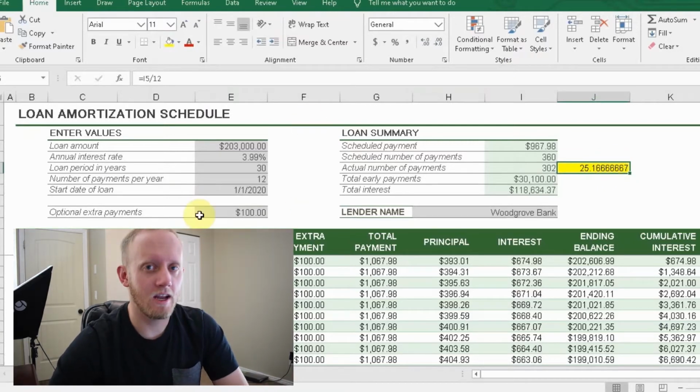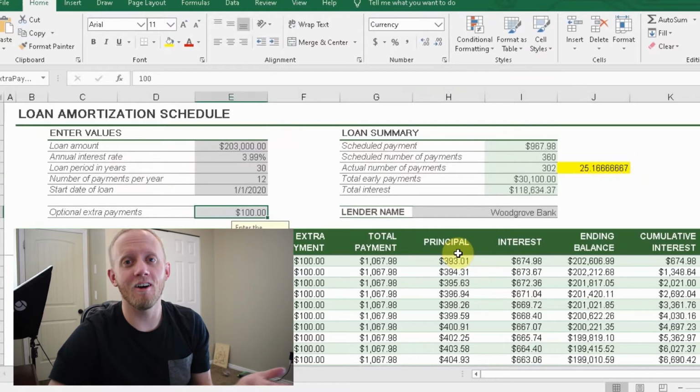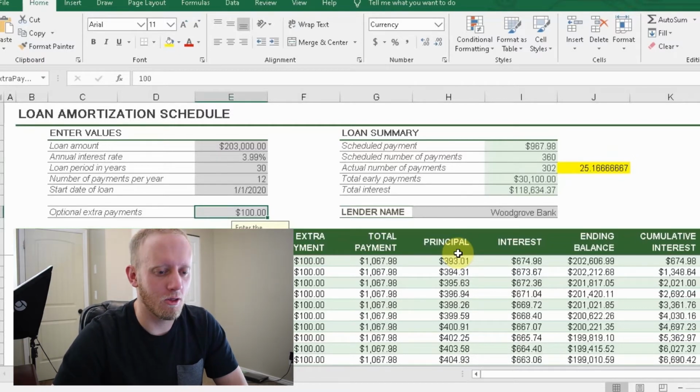So side note, doesn't really have to do with the whole refinancing thing, but it is a cool tool to show you if you make extra payments, what would happen. And obviously you can see it would rock. You're going to have a lot less time in bondage, like I said before, and in your mortgage. Your 30-year mortgage would drop to a 25-year mortgage.